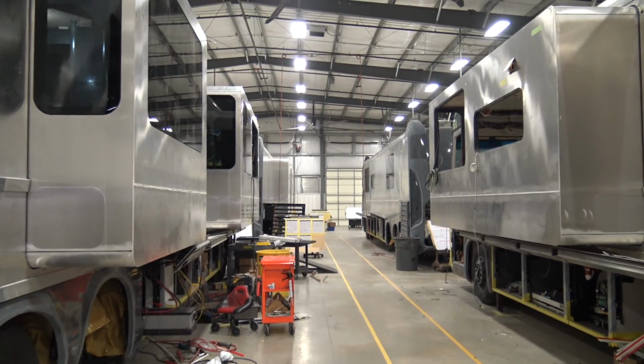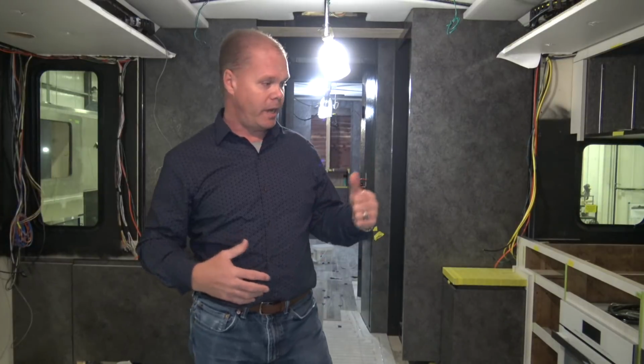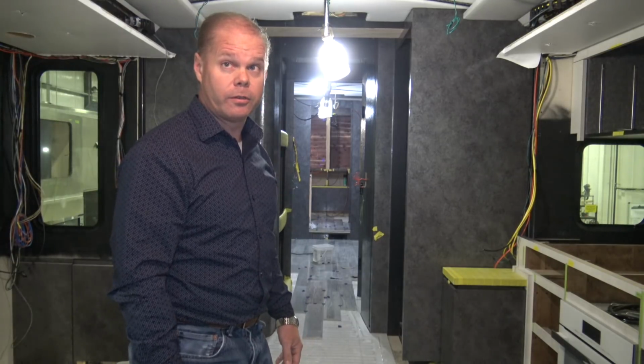Sandra, we're still in kind of that big hall room that we saw from outside. We're inside one of the coaches in what we call our interior bay. And in this bay you can see some of the cabinetry is being installed, some of the appliances have been installed, and we're starting tile work in the coach.